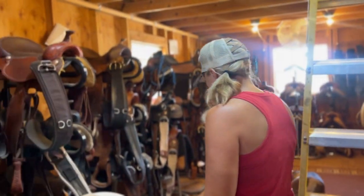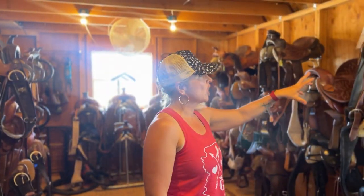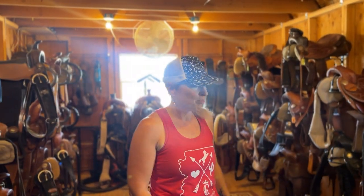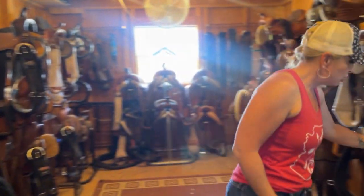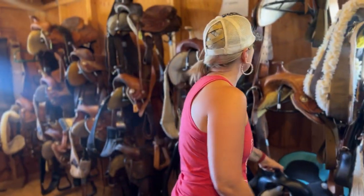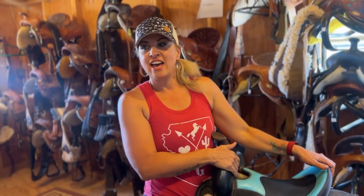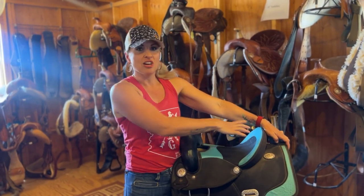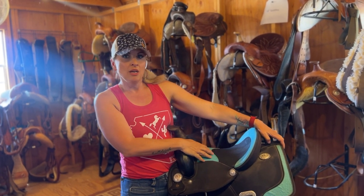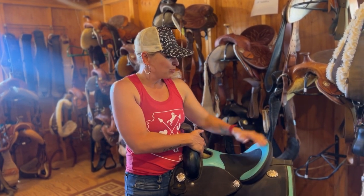And then you will notice all of our saddles. Our saddles are all categorized by seat size. So believe it or not, not all saddles are created equal. I will show you this little guy right here. This is probably a 13 inch saddle. When you're talking about saddles, they measure from here to here to tell you what the seat size is. And so, is it a little butt? Is it a big butt? What is it? So this guy is one of our little saddles.